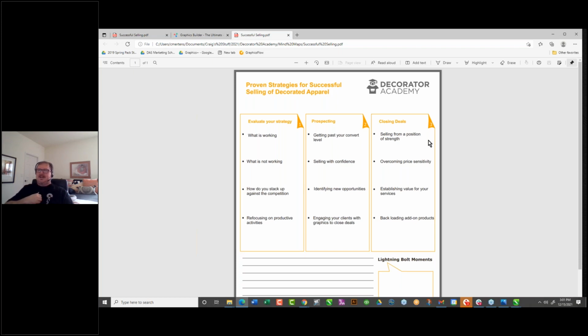Here's the classic example, price sensitivity, right? We all have those customers who are just hyper focused on price. It's just wired into their being. They have to be able to justify spending the money. In order to justify it, they have to be 100% convinced that they can't get it one penny cheaper from somebody else.